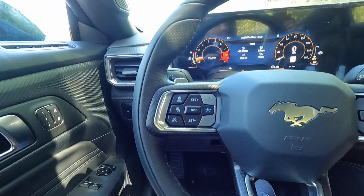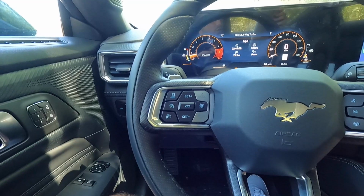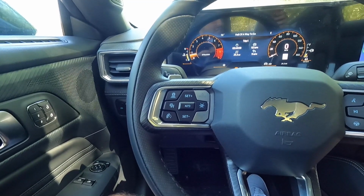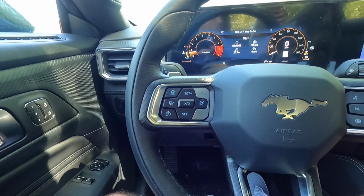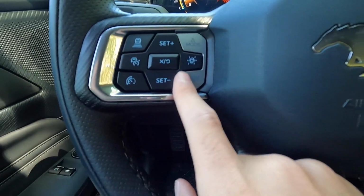Again, this does have the $2,900 GT Premium High package, and what that package gives you includes Ford Copilot 360 Assist Plus, which gives you adaptive cruise control with stop and go. So here are your adaptive cruise control settings.